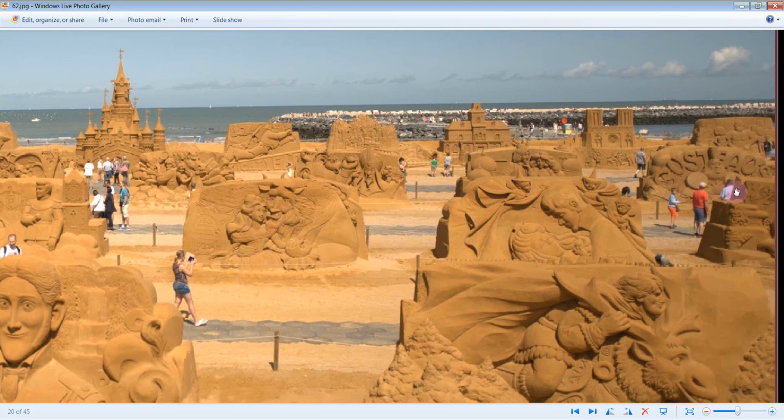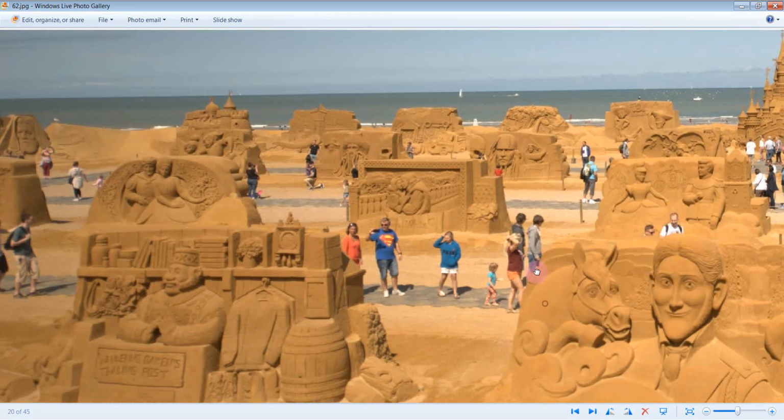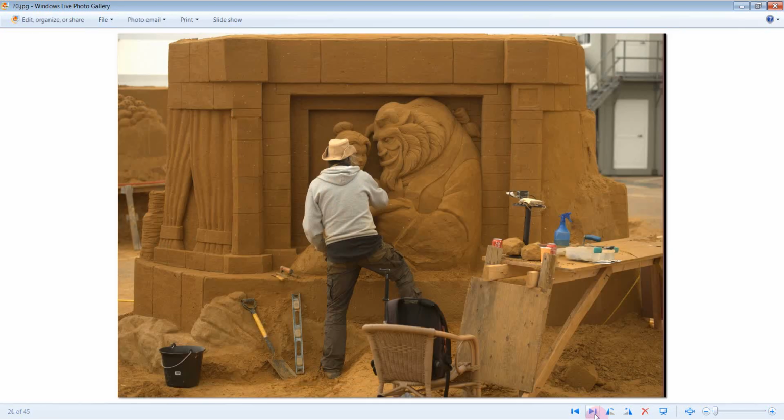Something going on there that I can't... Oh, Gustav. That's from Ratatouille. Okay, so let's move on. Yeah, if you know his name, I've forgotten that one. Oh, that's a nice close-up from the Beauty and the Beast.